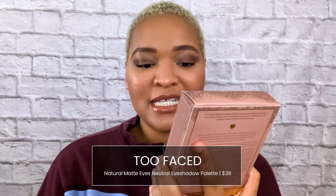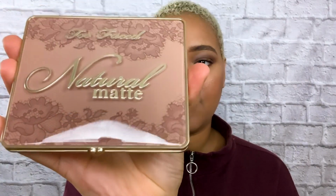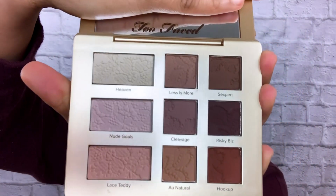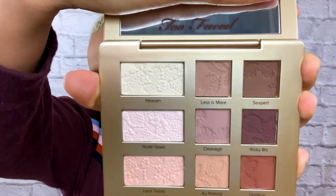Let's jump right in. So the first spoiler is going to be the Too Faced Natural Matte Neutral Matte Eyeshadow Palette. First of all, the packaging is bomb, okay? Then we have this, you guys. Look at these eyeshadow colors. Very nice. Oh yeah, there we go. I like that. Look how nice. You have a beautiful eyeshadow palette right here. So you get 1, 2, 3, 4, 5, 6, 7, 8, 9. You get 9 eyeshadows in this palette. This palette is so beautiful. This should definitely be like your go-to eyeshadow palette. And it's amazing. So that's sneak peek number 1.